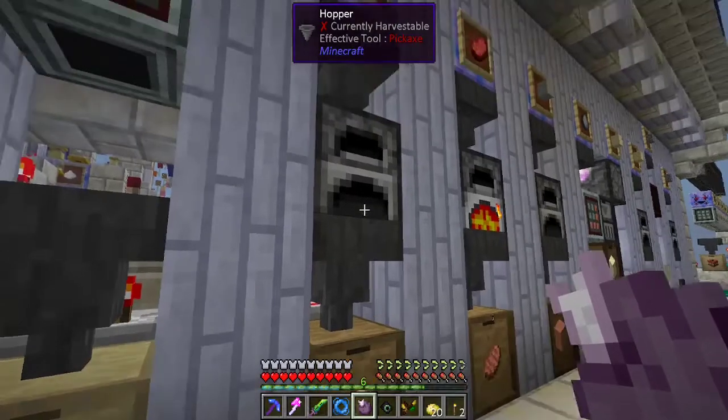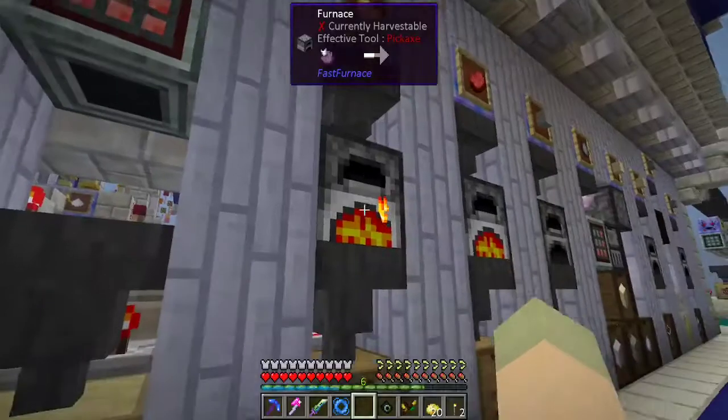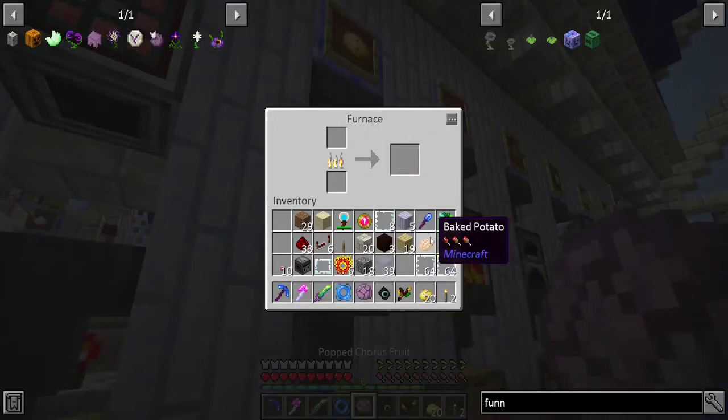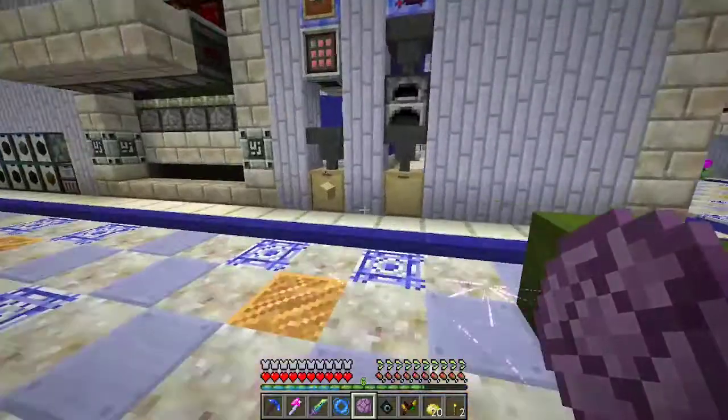Oh, it's got a potato sitting in it. There's nowhere to put it. And I can't click it back in, I'm sure. Go back in there. Yeah.